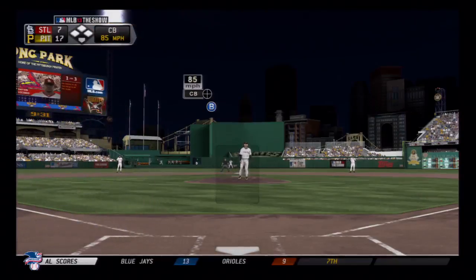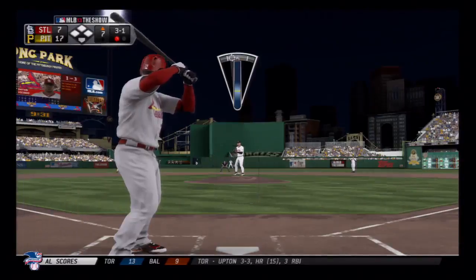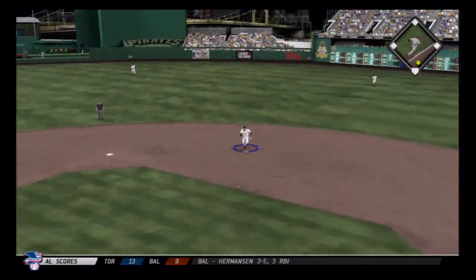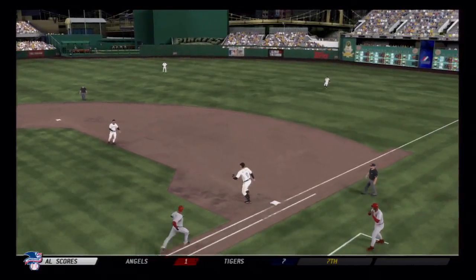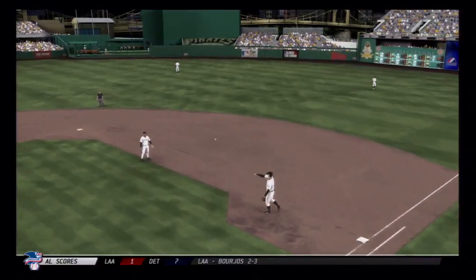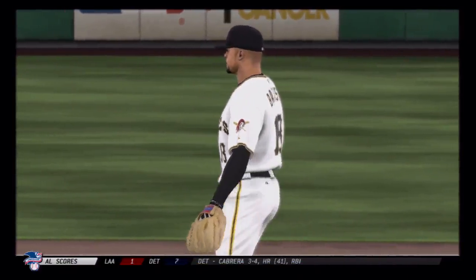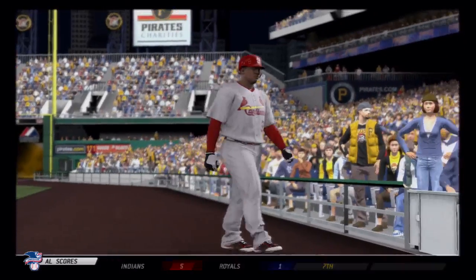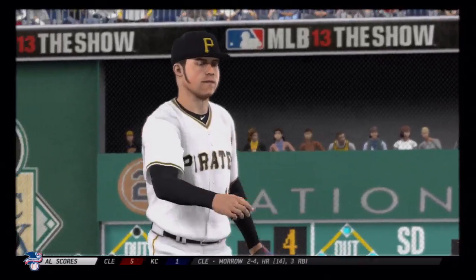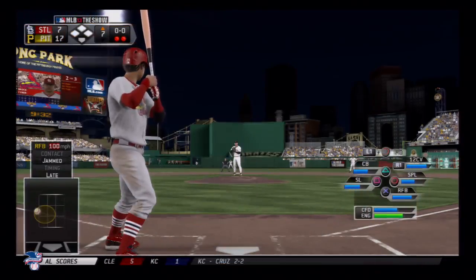Ball 3 here as that pitch runs way up and in and backs him out of the box. Pitch runs in on him as this is fisted out to the right side of the mound. In time to first, and there are 2 away. Brock Tyner will dig in, 2 for 3, including a triple.